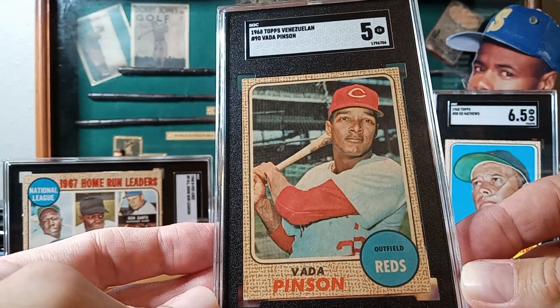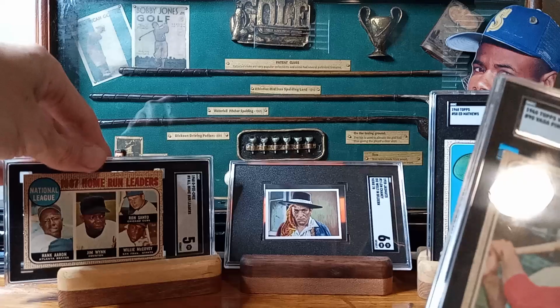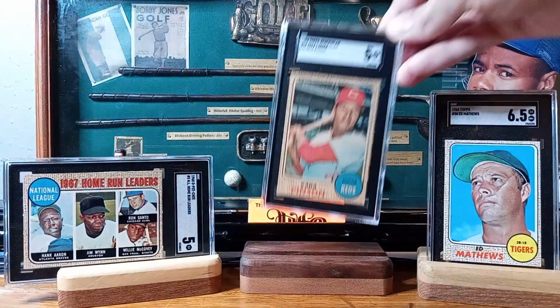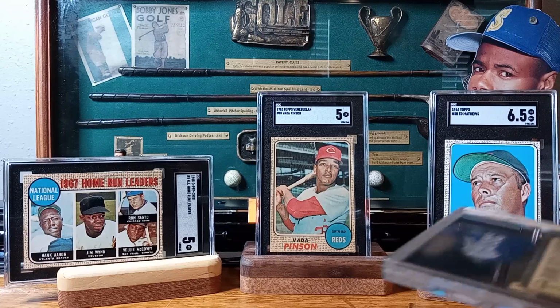Very nice. Venezuelan Vada Pinson. So I almost bought 2 of them. I figured let's try the one and then maybe I'll go back and buy the other. So I might buy the other if it's still going. All right, we got some more Vennies.